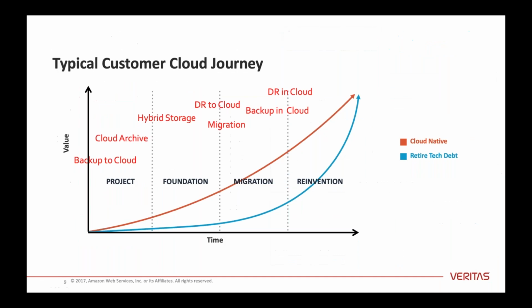So when we're talking to our cloud service providers, this is typically what they're telling us about seeing their cloud customer journey. Customers are starting off at a project level where they're just doing one or two little things, maybe a bit of test and dev, maybe just putting a bit of data up there, and they're kind of getting their toes wet, seeing what's going on. And then they move into a foundation level where they sort of understand things a bit more, and they need to lay down the foundations of how their version of how they work with public cloud looks.